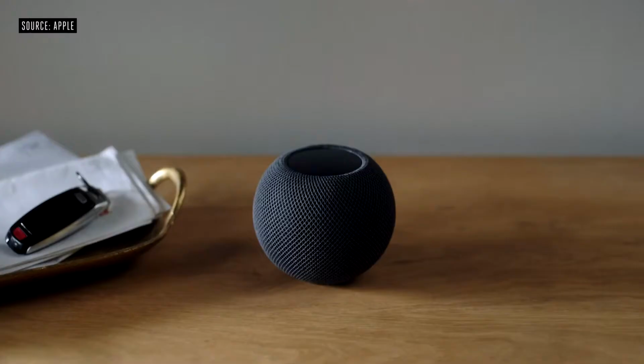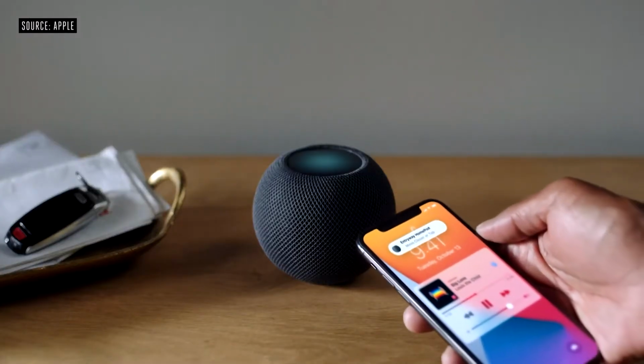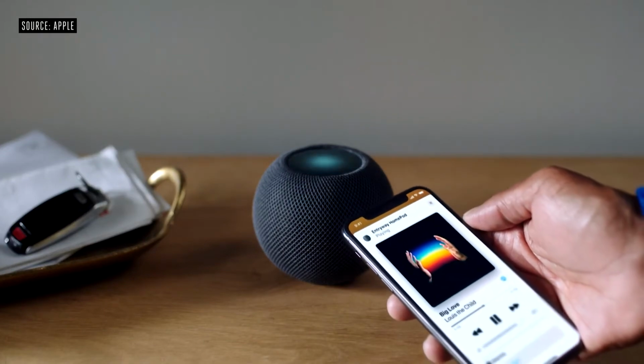Using the U1 ultra-wideband chip, which we introduced in iPhone last year, HomePod Mini can understand with high precision when your iPhone is nearby. Bring iPhone close to HomePod Mini and you'll get visual, audible, and haptic effects. So it feels like your devices are physically connected as music flows from one to the other.